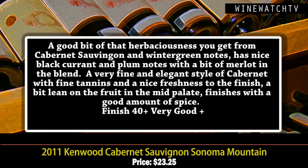This is the 11 vintage, some wintergreen notes to the dark plum and currant berry fruit. A bit of Merlot in the blend here. It's an elegant Cabernet. That's what they say in a cooler vintage. And, you know, really fine tannins. A bit lean on the fruit in the mid-palate. For 23 bucks, hey, not a bad bottle of Cabernet Sauvignon.